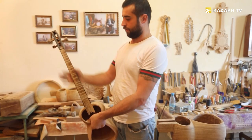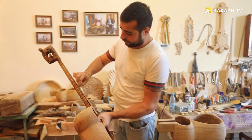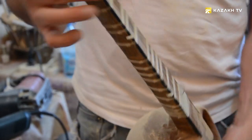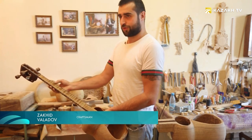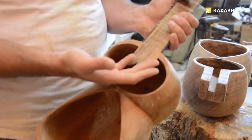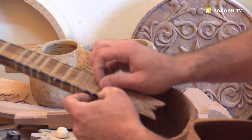Neck grinding is done until we get the expected result. It has to be elegant. See, this body hole is thick to the neck, and this part is ground too. And this is where the pegs are fastened. Plastic parts are attached to this part, because the peg slips better on plastic. On the wooden surface, the pegs do not move well. The surface of the plastic is slippery, so it's more convenient.